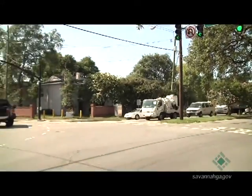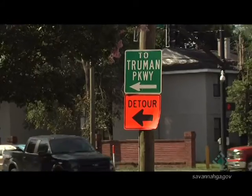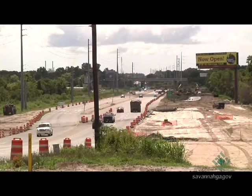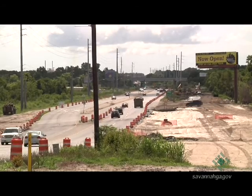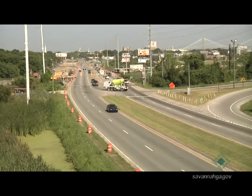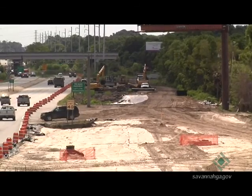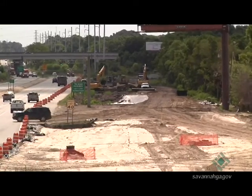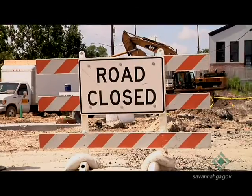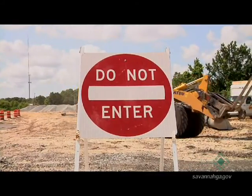We will be having to shut down the left turn lane onto Truman Parkway if you're going east out of town. That gets you on Truman Parkway southbound. We need that roadway essentially to shift traffic to the north, all 4 lanes to the north, which allows crews to work on that southern side of President Street. The whole point of this is to make sure we're maintaining 4 lanes of traffic at all times on this project.